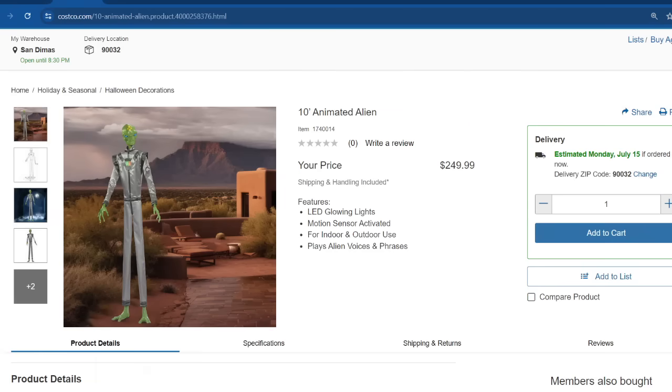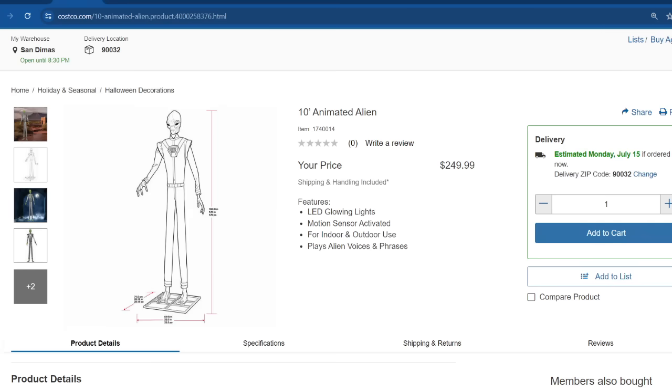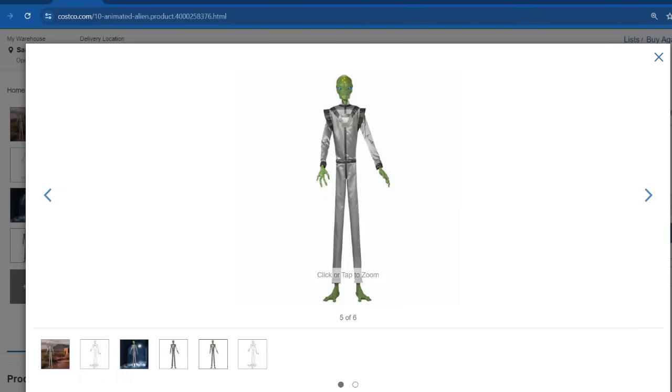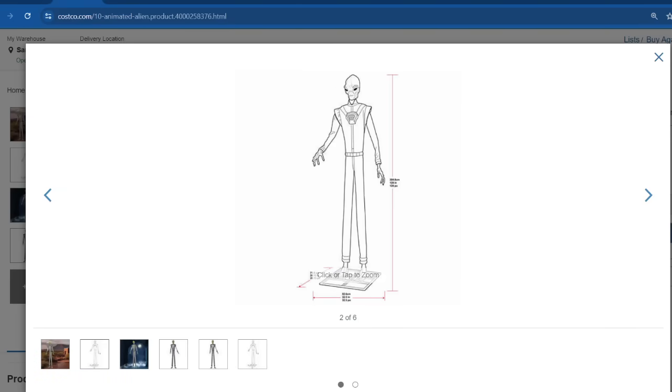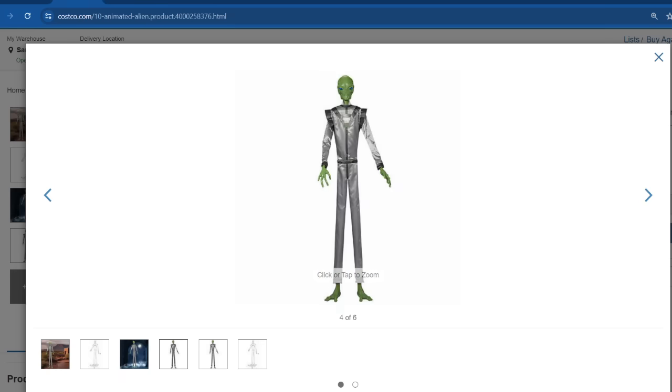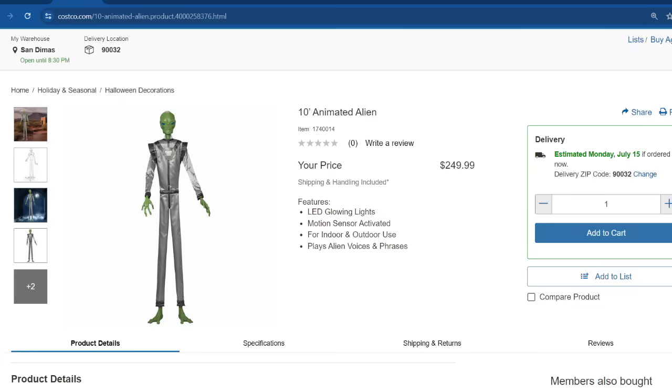It's a 10-foot animated alien. It's selling for $250. I was actually trying to read the title and also look at the images at the same time, but this little guy is tall. Wow. So he has LED glowing lights, motion sensor activated.